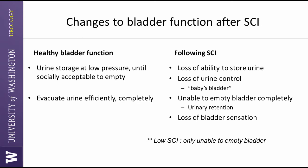The bladder also loses its ability to empty completely. Even though it might be squeezing when it's not supposed to, it doesn't squeeze efficiently, so the bladder doesn't empty effectively, and many people can't empty their bladders at all, and that's called urinary retention. Another thing that changes is that the sensation of bladder filling is partially or completely lost. Without that sensation of knowing when you're full, there's no way to control the bladder's emptying. So loss of bladder sensation is a big part of all the dysfunction that occurs.